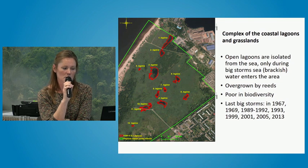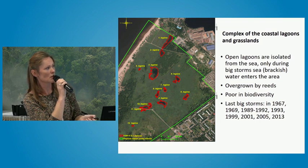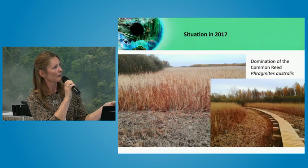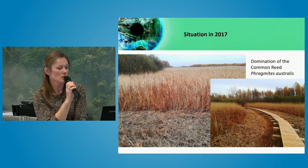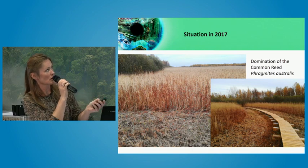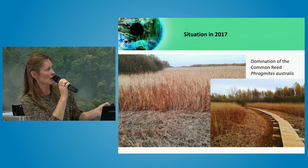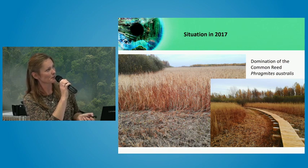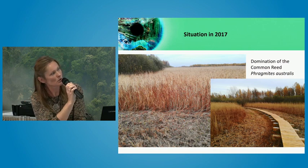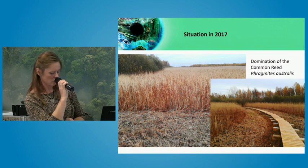The last big storm was in 2013. And the situation in 2017 was that the domination of the common reed was very strong. As you can see, no biodiversity, no other plants, just reed. And here infrastructure goes to the sea through this reed vegetation.